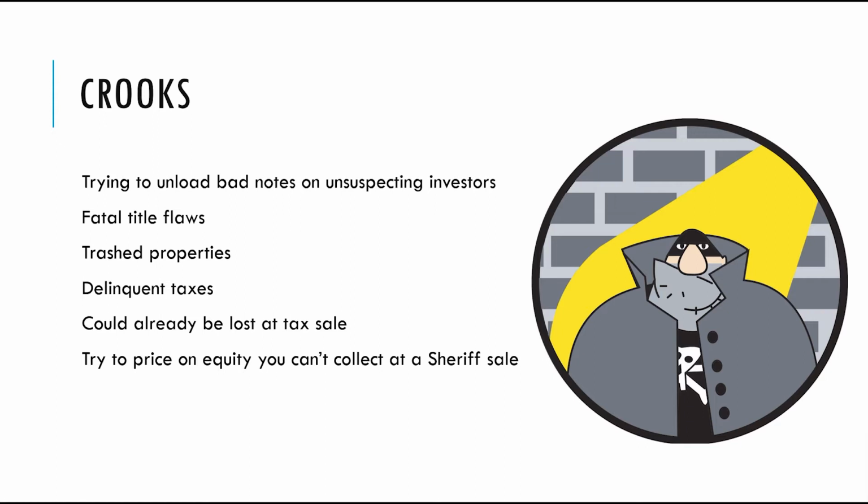Oftentimes, they'll try to sell notes on properties that are trashed. I haven't actually seen this one myself, but I know other people who have got offers accepted on notes and looked into them and found out that the property was actually demoed and there was actually no house there. There was just an empty lot.